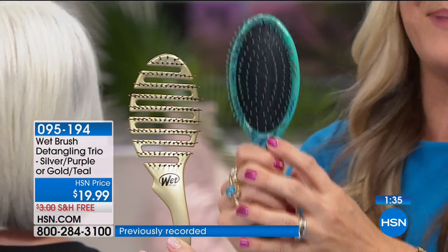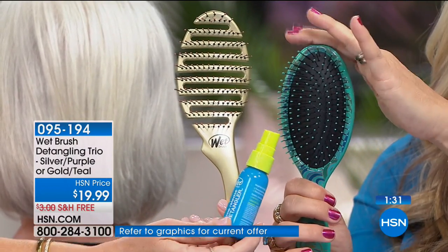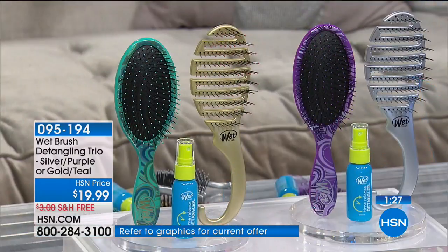This is what I'm talking about, that IntelliFlex bristle. This is where the magic happens. It's a patented technology. You get both: your detangler, and your Shower Flex, which is also your detangler. You leave it right in the shower. And for the first time ever, you're getting your Wet Brush detangling spray. Now you just choose your color. Do you want the teal set or the purple set?